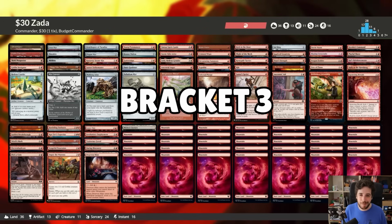Don't bring it against stock precons. I don't think they'll have a consistent amount of interaction to stop you. But it's definitely not like a bracket 4 deck or anything, because at bracket 4, I would hope people are bringing enough interaction to stop you. And at that point, Zada's just not going to do anything. But it's a super fun deck. It's one of my favorite decks.